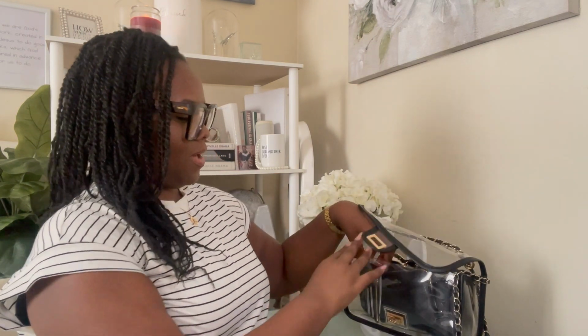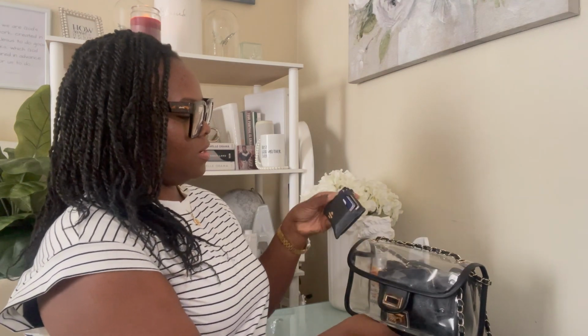We also have our Coach cross grain leather card holder, black with gold hardware. I need to normalize not trying to turn a card holder into a wallet, okay? Card holder. I have change. Each card slot has at least 4 to 5 cards in each slot, okay? Like, it's stuffed to capacity. In here, I have money and coins, and then in the back is my license and at least 4 to 5 other cards. So let's normalize not trying to make a card holder into a wallet, okay?